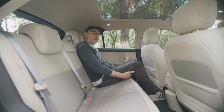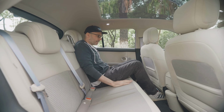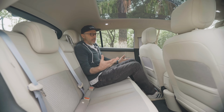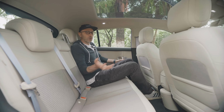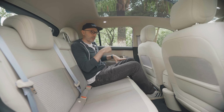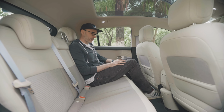My leg is slightly elevated. It could do a little bit more support, but I think for a reasonably long journey, this would be comfortable. But then they don't skimp in terms of the entertainment. I've got 7 Dolby Atmos speakers in here. That's a trickle down from the ET7, their top of the line model from 3 or 4 years ago, coming into now their most affordable car.